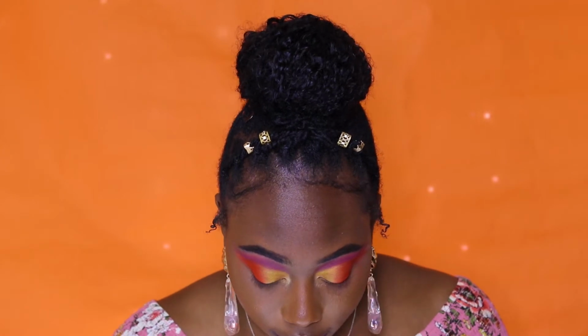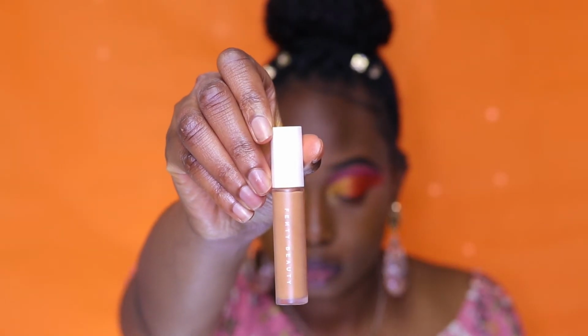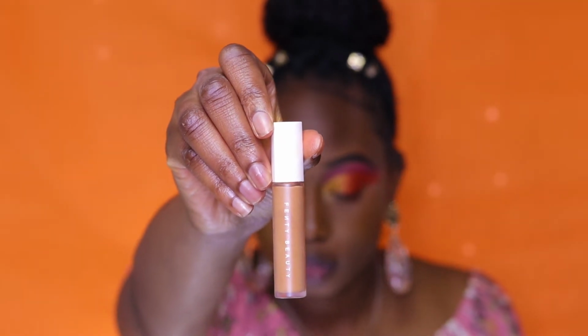We're done applying all the eyeshadow that we need for this look. Well, now I'm just gonna clean it up just a little bit. I'm gonna take my Fenty concealer in the color 380.